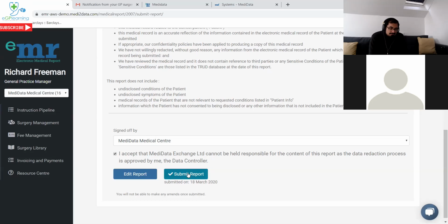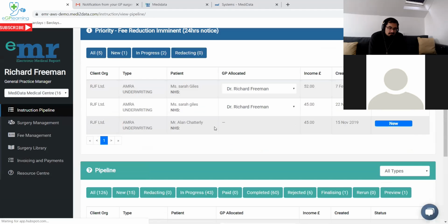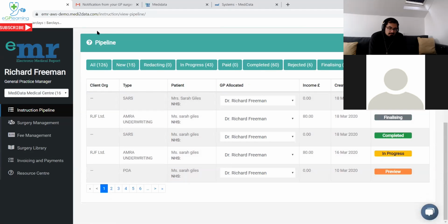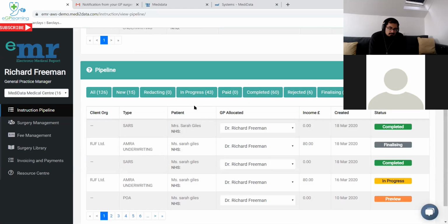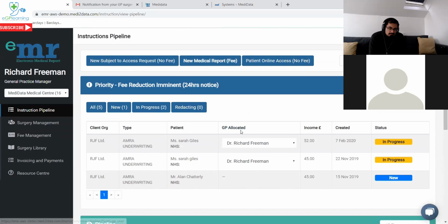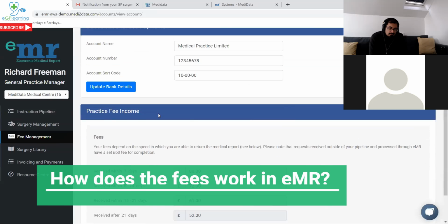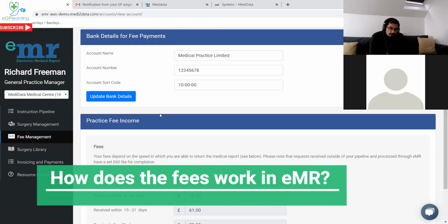We're just coming to the end of this report, and that then will be processed and sent back to the insurer, and it's in the finalizing stage, and it will be completed in a very short period of time. I'd like to take you quickly to the fee management section, as I alluded to earlier. This section is about the fees. So what we need is that we will bill on your behalf. You don't have to generate any fee notes. We generate all of your fee notes on a per instruction basis.